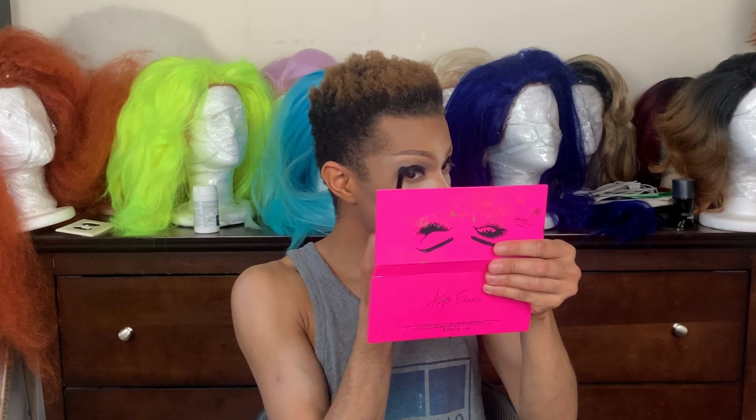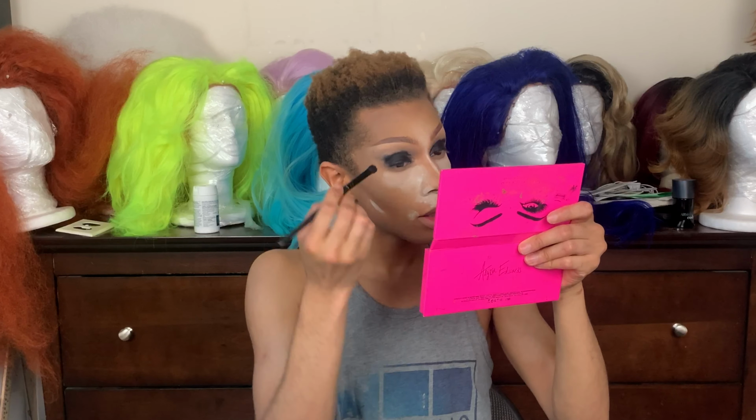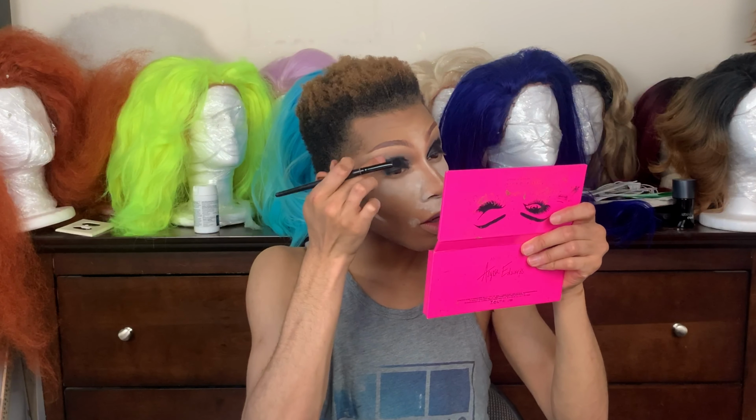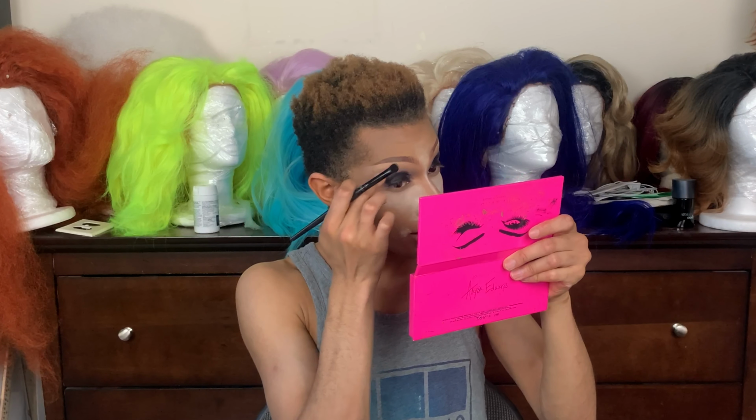Part of the reason why I wanted to do the gray part first is so that you have a shape to follow when you're placing the cream, and I feel like it's just a little bit easier to do it when you have a little bit of a guide. And also, we're going to go over it with shadow too, so don't forget about that.